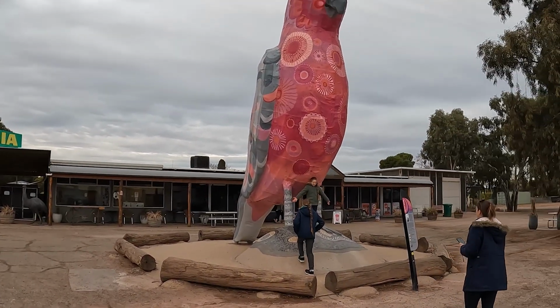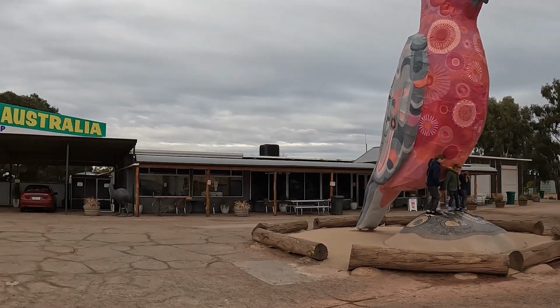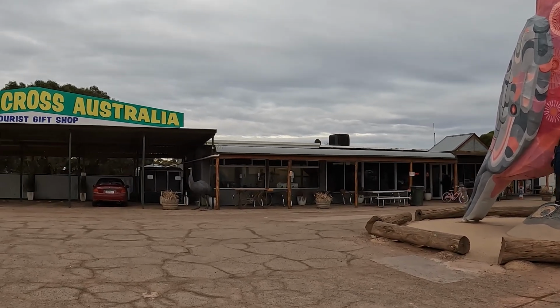We saw a big birdie. The big galah. The big galah on the way out. Yep, very massive, another big thing. Yes, so I got a photo of that one. And we were off, almost to our turn up to the centre. We did have a stop at Port Augusta to get some groceries because there wasn't going to be another grocery stop for quite some time.